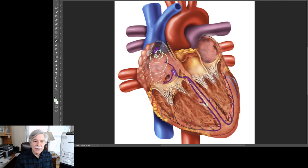It's often to the point where, if a signal arises from up here someplace on the lateral wall, it can't get across the crista. The crista serves as a functional line of block. The signal can get across, it just takes longer. And sometimes what happens is it has to go up and around the superior vena cava, or it has to go around the tricuspid annulus in order to make its way to the rest of the atrium.